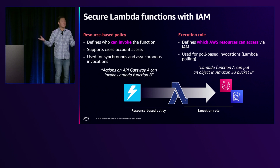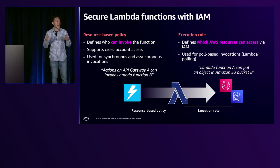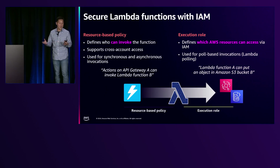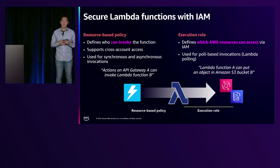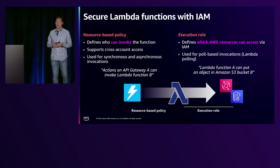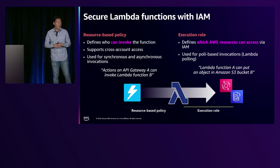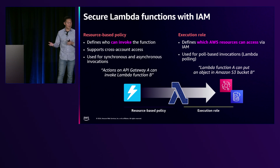So here we have Lambda functions. And again, I was talking to a few folks earlier on, and I heard there were a number of folks using Lambda in production to run your compute workloads. And again, there's these two different policies or these two different IAM concepts that we want to think about. The first is a resource-based policy. And the simple way that we can think about this is, who can invoke my function? Again, in this Lambda context. And this is going to be for both synchronous and asynchronous invokes.